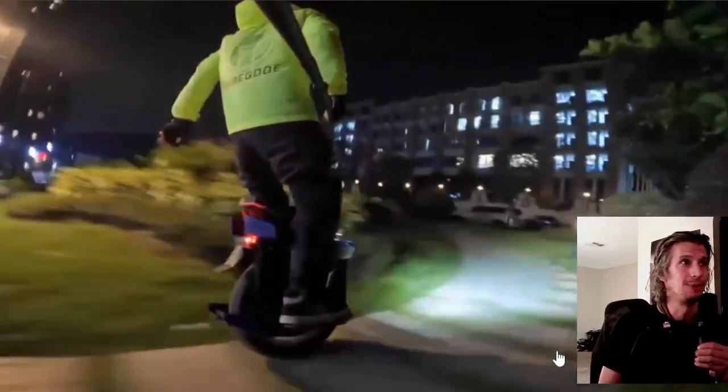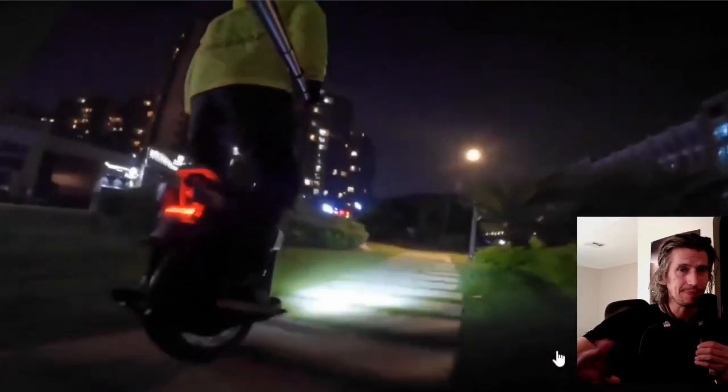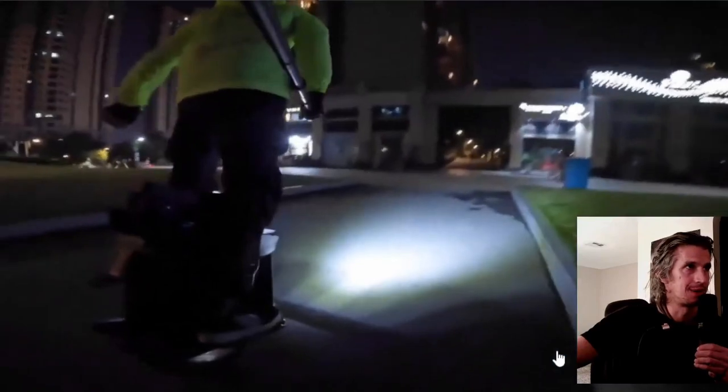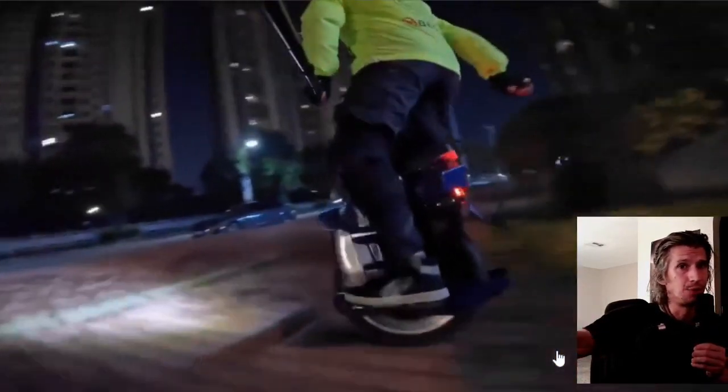I feel like this is going to be the ultimate tire for a big cruising EUC. So right off the bat, if I did buy the V13, I'm going to have to do a tire change. I am not using that stock tire. It looks awful, and I'll show you some footage of why I think that. I have shown footage in the past.